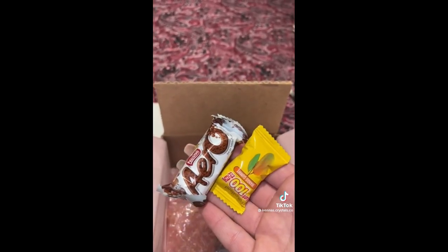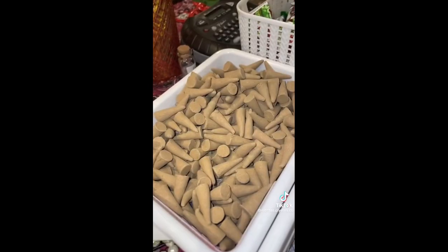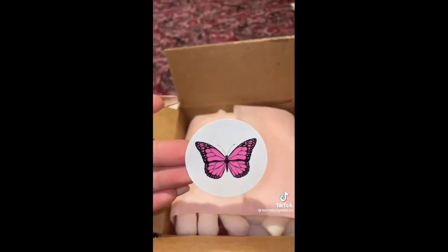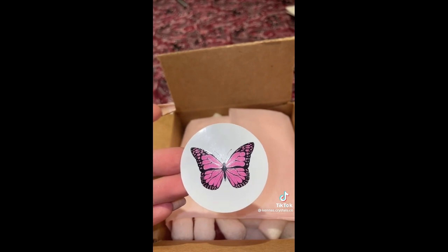Candy. And by the way, all my chocolate is now nut free, so as you can see right here. And the almonds are now sandalwood. I also got new stickers. I made everything pink because pink makes me happy. And yeah.